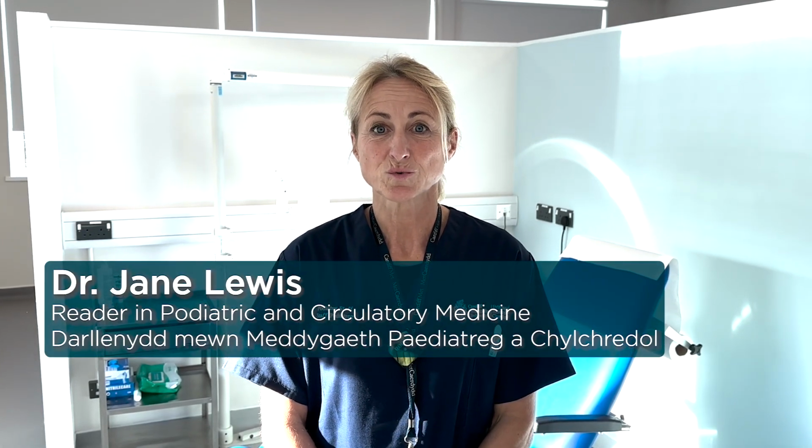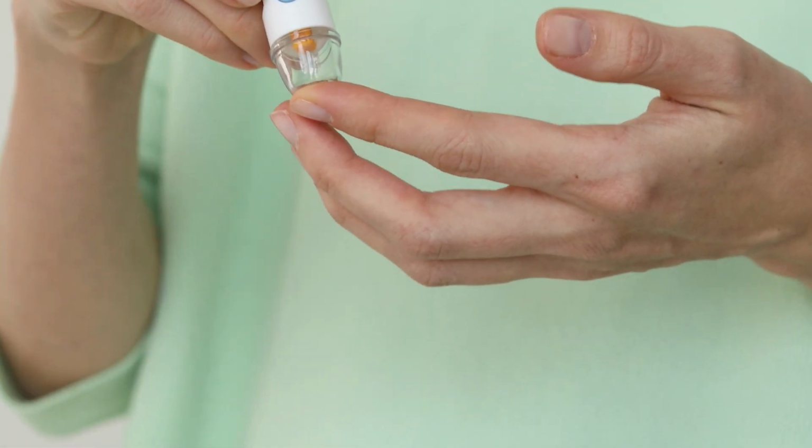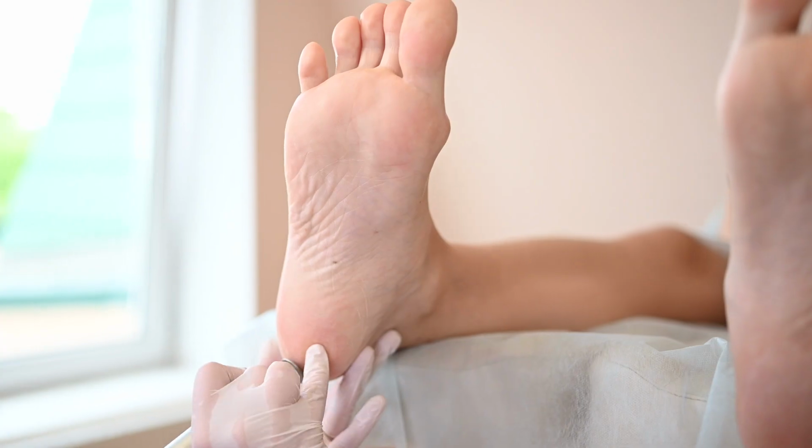We know that the prevalence of diabetes is on the increase worldwide, and we also know that the complications associated with diabetes can be really quite devastating for the individuals and their families. If we can identify the complications earlier, then we've got a chance of reducing the deterioration of those complications. So we're working with Public Health Wales alongside the Diabetes Eye Screening Service to introduce screening for diabetic foot disease.